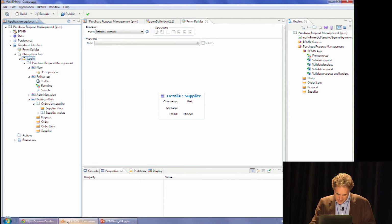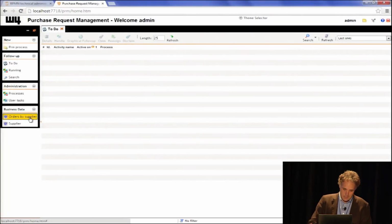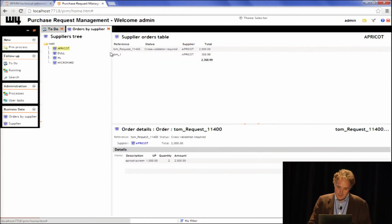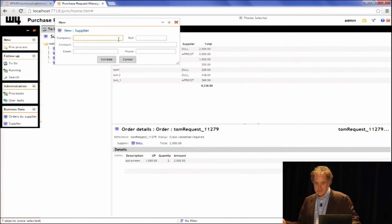If I go back to my application and connect to the application as an admin, I will be able to see everything. So now I connect to the application. This is actually the view that I was just showing. It provides a customized view of suppliers. They are ordered here by a tree of suppliers, and for each supplier, I have a list of orders that are related. And I have anything that is needed in order to add new suppliers, and all those forms are completely generated automatically.